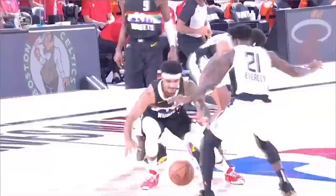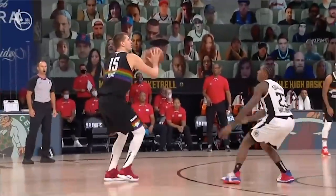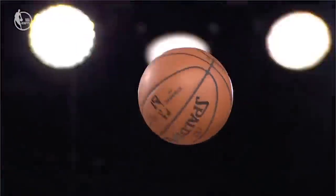So, if games 5 and 6 are any indication, perhaps Denver wants to be down big in the first half of game 7, since it's been their recipe for success and has put them on the brink of history.